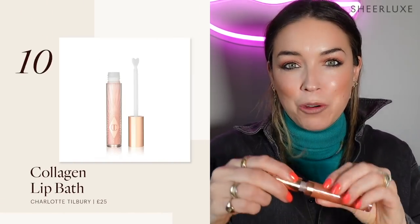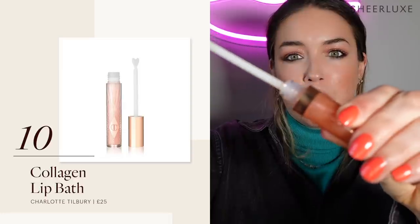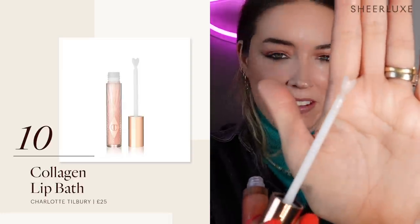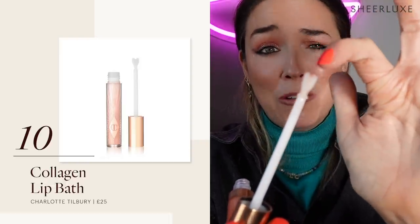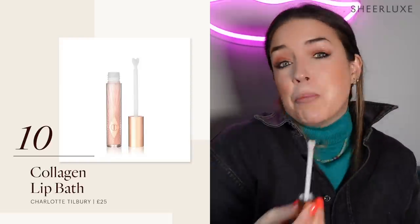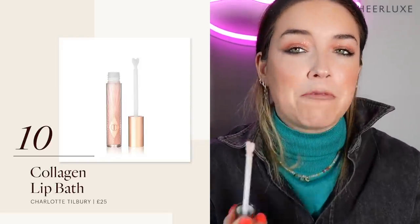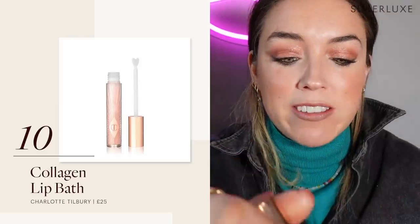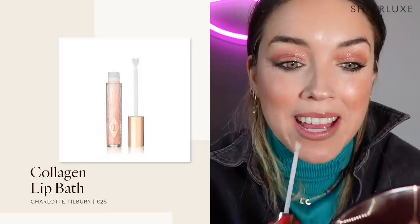And complete the look with the Refresh Rose Gloss. These are gorgeous. It might just be me that likes things like this, but I love that it's got a little heart as the doe foot shape, so the tip shape here. It's very cute, but also it's a really great shape for applying gloss because it just means that you can get right to the edge without causing a mess.